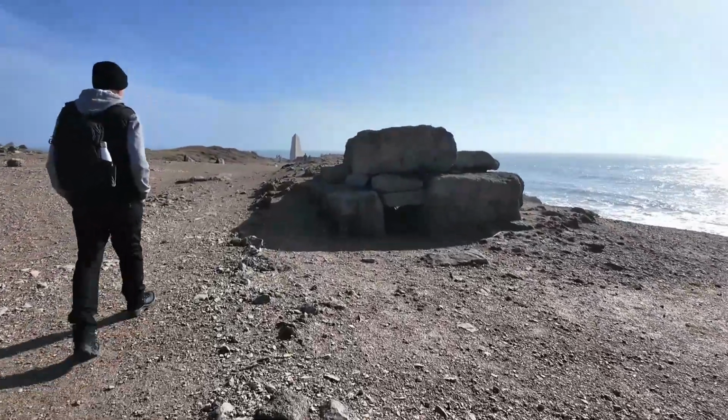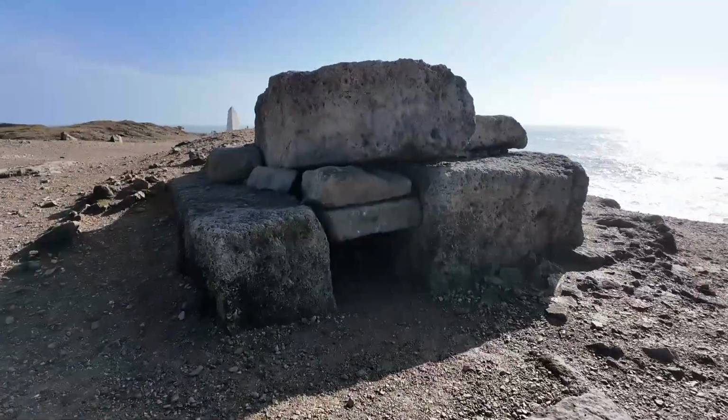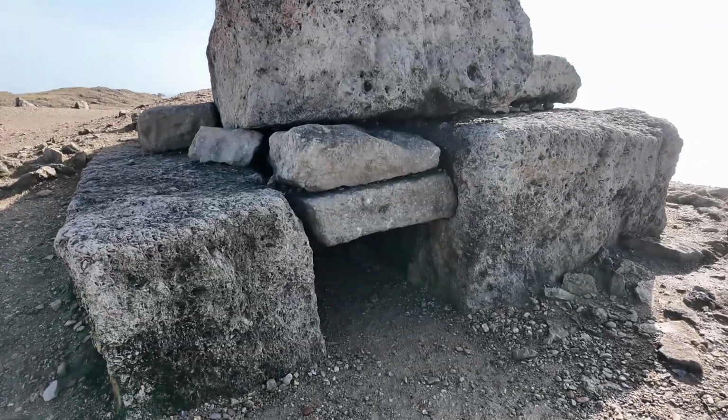All these little man-made caves made out of the Portland rock. In my younger days, I would have crawled in there, but I think I might get stuck these days.